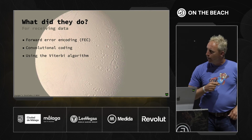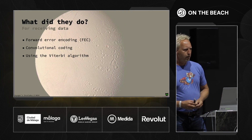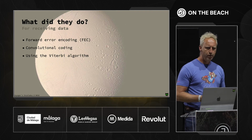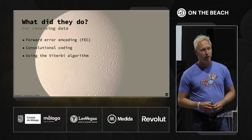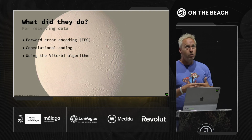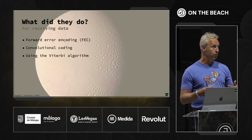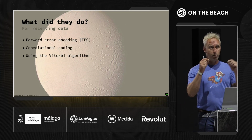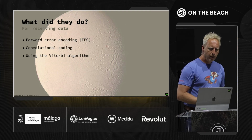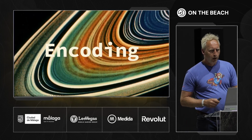Well, they used a few tricks in the data that they sent. They use forward error encoding by means of convolutional encoding, which was invented somewhere in the middle 50s, and that allowed them to add quite a few parity bits to the data that was being sent. And currently we're using that to figure out which bit dropped somewhere along the way. And to decode it, they're using the Viterbi algorithm, where there's a fun fact later on. So the encoding.